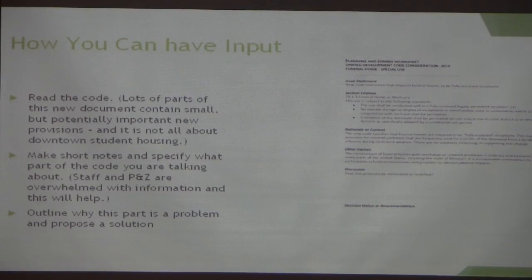I don't work for them. I don't work for any mortuaries here. But when I was reading through the code, I saw one provision, and it said, all mortuary facilities have to be in a completely enclosed building.